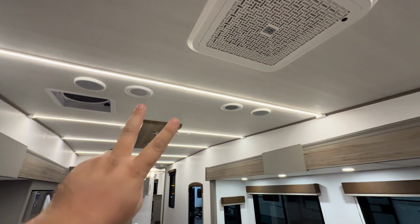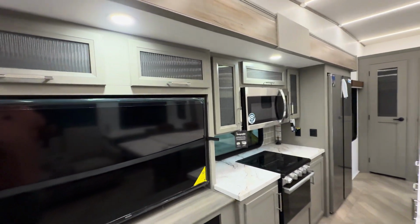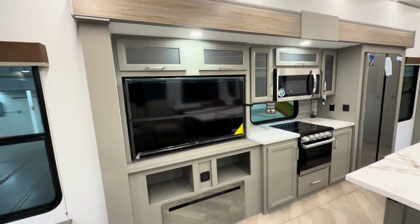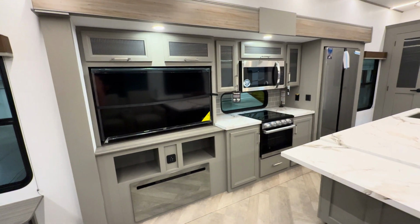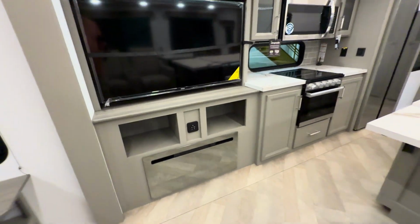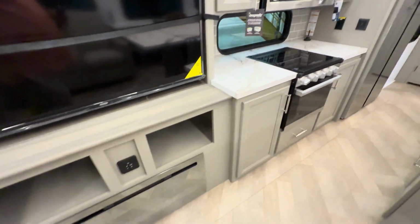So I believe this unit has two 15K AC, so if you're down in like Texas or something like that with the construction quality of the Sprinter, you should be okay. Maybe not for the super stupid hot days, but 99% of it, you'll be just fine. You also have your mirrored reflective finish right there. Bada bing, bada boom. Keep it going.